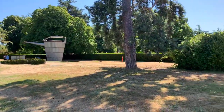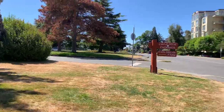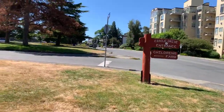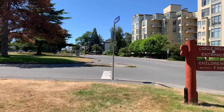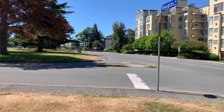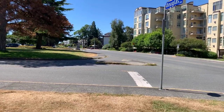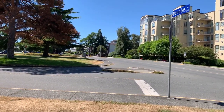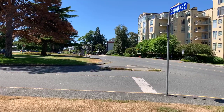Here's that water feature for the kids. It's fantastic. Can we see Beacon Drive-In from here? Yes, we can. I don't know if you can see in the distance there, the patio. People are having their fish and chips. What time is it now? Well, it's noon. I guess it's lunchtime. My kids love the soft serve ice cream over there.